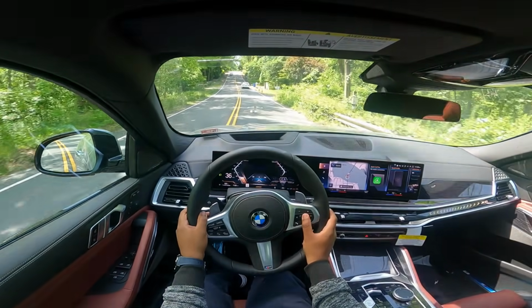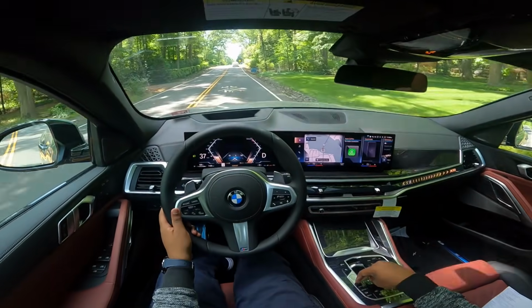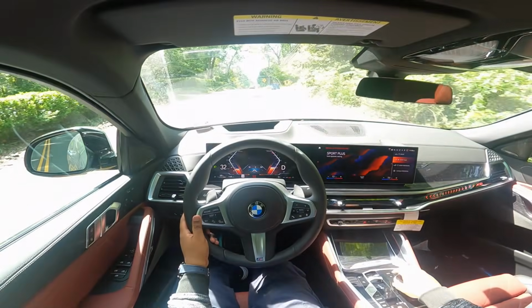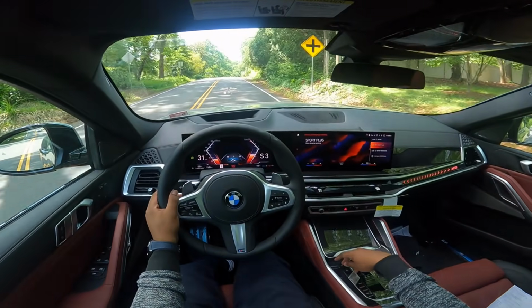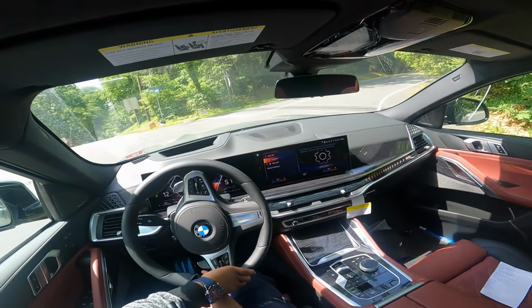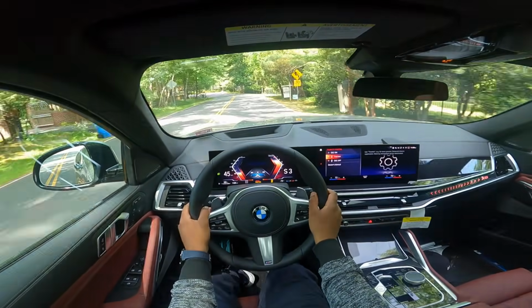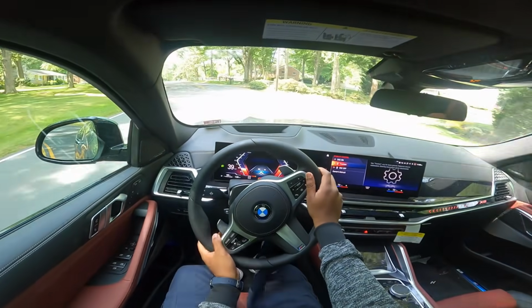I'm going to change the layout right here to the sport displays as we switch over into sport mode. We're going to go Sport Plus, and then we'll do Sport Transmission. You can also change the traction right there into sport traction. And you get that symphony of a powertrain.